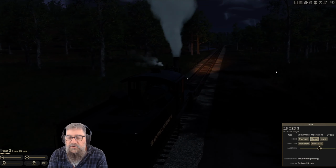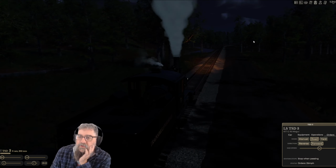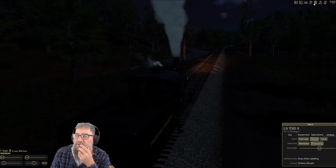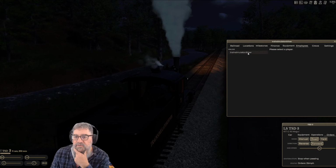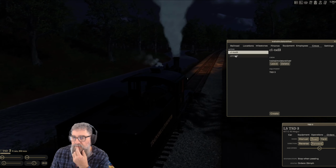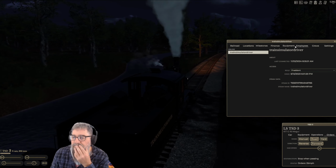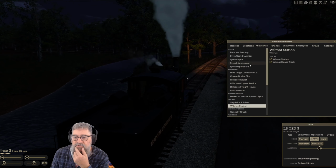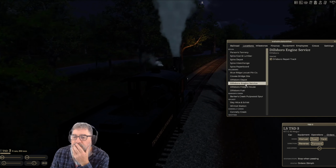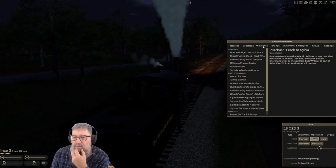we will leave an engine here to start here tonight. We'll park it in the Dillsborough repair facility. We may even hire someone for Dillsborough. It's probably not a bad idea, actually, because we can service this loco. So that's not what I want. Let's go back to the company. Employees. So I'm the president. Crews. So I run both of them because I don't have someone else. I think you have to go to locations. So if we go to Dillsborough Engine Service, Dillsborough Repair Track. I thought that's where you bought your people. Employees. I'll have to figure that out.